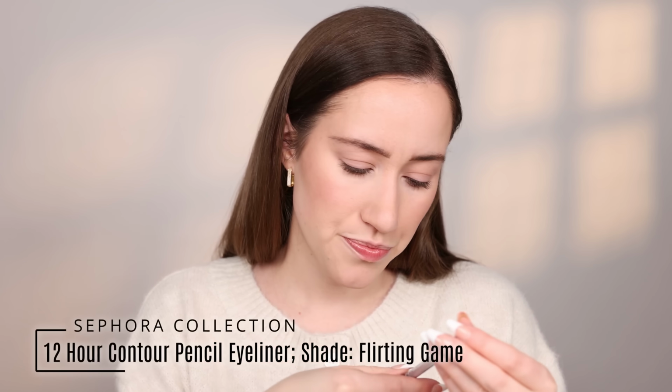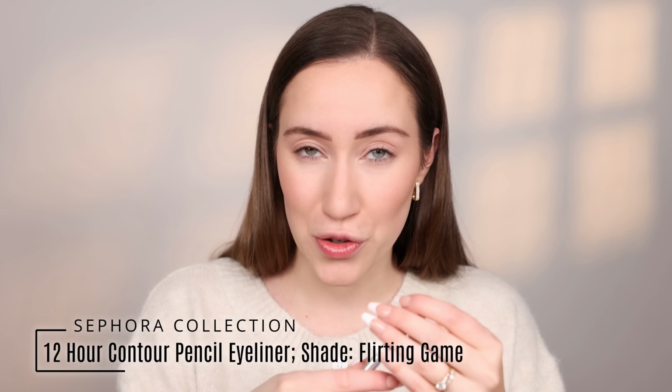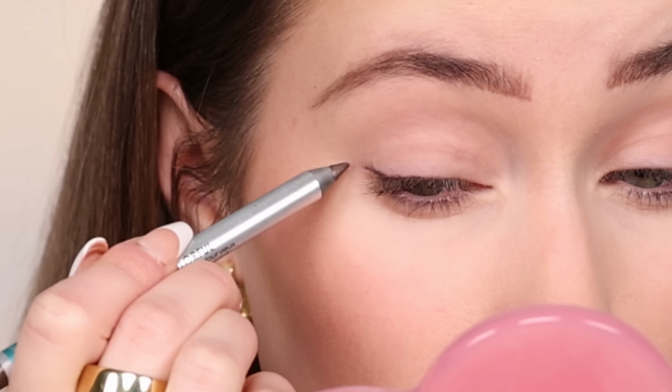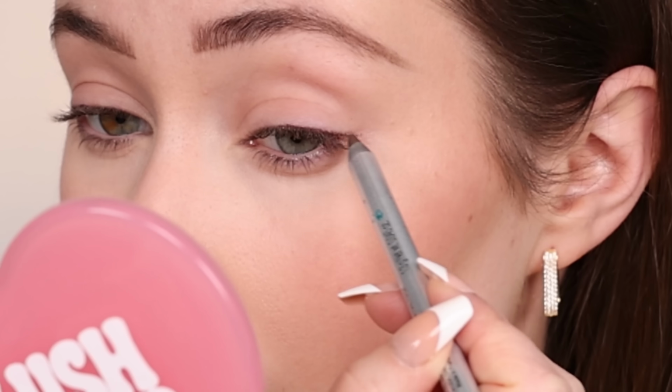I've also been really loving lately this eyeliner from Sephora. It's their 12-hour colorful crayon, and it's in the shade Flirting Game. It's the prettiest, soft kind of gray taupe. I actually wore this in that color analysis video, and I surprised myself with how beautiful it was, and I've been wearing it ever since. So I like to add just a little bit on the outer edge of the eye. I guess you could say I do a little bit of a baby wing, but it's not obvious.